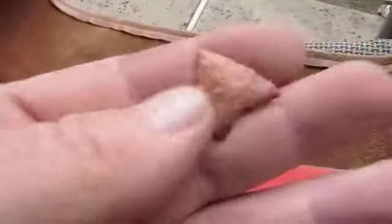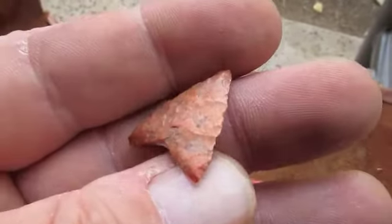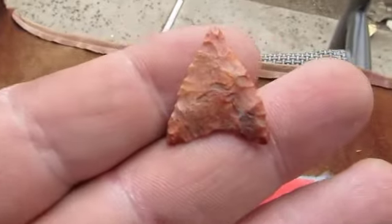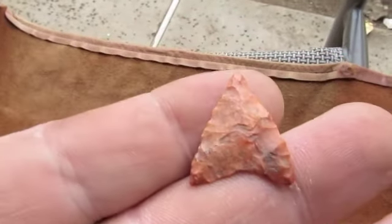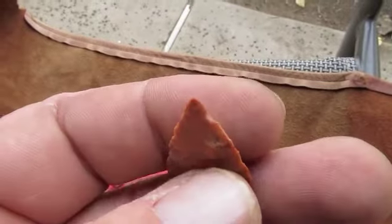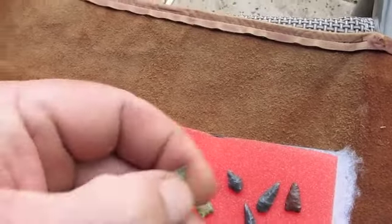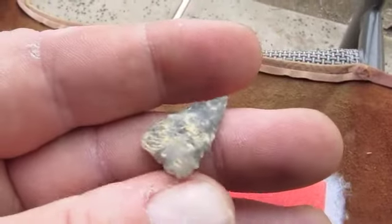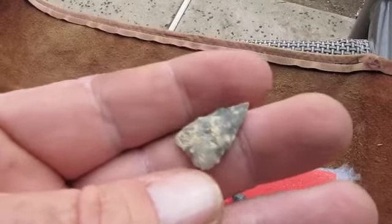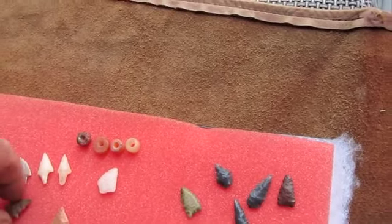Oh yeah, I love this guy. What a cool little triangle. This is a little oaky. But that material is not local to Oklahoma. This guy came in a long way before I found him. And here's a little thing. I'm pretty sure that's one of my little North Carolina finds.